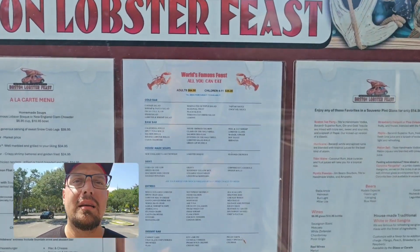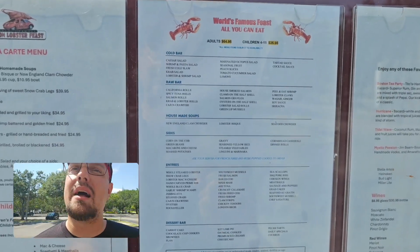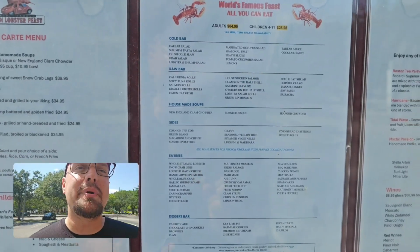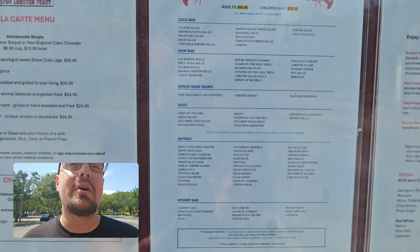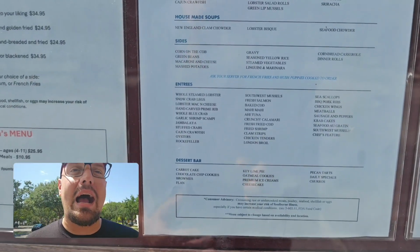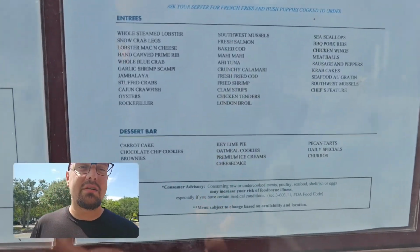And then this is the all-you-can-eat seafood items that they offer. They have a cold bar with salads, coleslaw. They have an octopus salad. Then they have a raw bar with some sushi rolls, it looks like. Lobster claws, oysters. There's some soups. They have a lobster bisque, a seafood chowder, and New England clam chowder. All sorts of sides: green beans, mashed potatoes, linguine and marinara, steamed vegetables. And then the entrees, of course: whole steamed lobsters, lobster mac and cheese, baked cod, mahi-mahi, ahi tuna. They got a London broil. I don't know what that is, but I bet it's good. Sausage and peppers. They got all sorts of desserts down here.